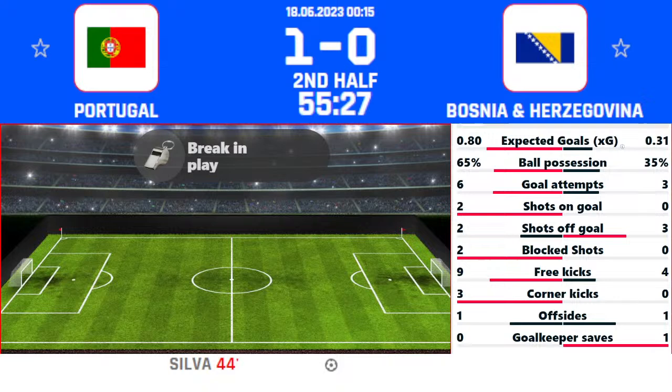I'll tell you about the streak, guys, for this game. Bosnia are on a run of 11 consecutive Euro qualifier away games without a draw, 3 wins and 8 losses for their side.